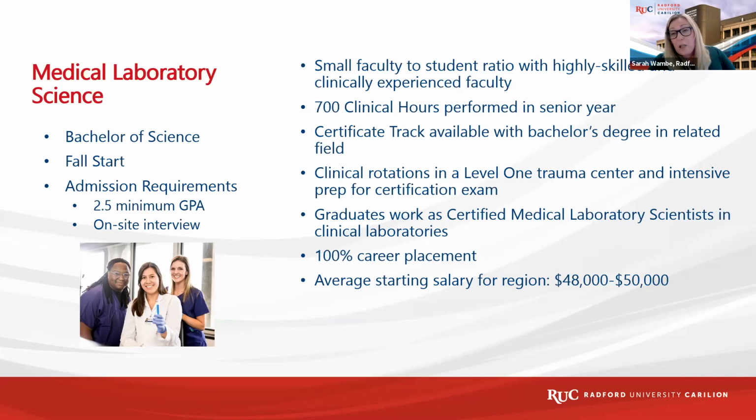There's also a certificate track available if you already have your bachelor's degree and you would like to go back and get your certificate in medical laboratory science. As a part of the program, you will also receive your certification as a phlebotomist as well. During this program, you'll actually have clinical rotations in a level 1 trauma center, and there's intensive prep for the certification exam as well. Our graduates pursue jobs in immunology, test development, and clinical consulting. And this is another program that has more jobs available than students. So if you're into chemistry or biology, you like running tests, you like working in the medical field, but you don't want to work with people, then this is a great way to get involved.